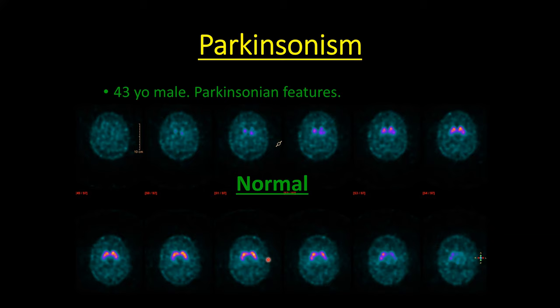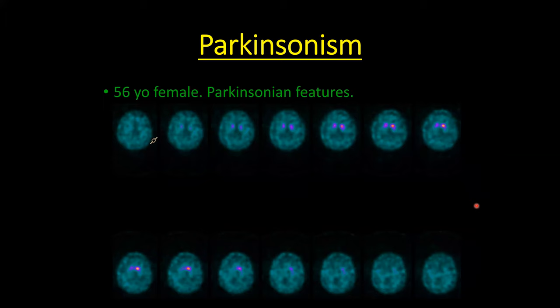Now contrast that with this other case, again a quite young patient, a 56-year-old female, again with Parkinsonian features and movement issues on clinical exam. As we get into the striatum, we see that we've lost that typical comma sign on the right side of the brain. The caudate and the putamen are decreased. The caudate on the left side is probably normal, but we see that the putamen is significantly decreased as well. So this is not a normal scan, an abnormal scan.